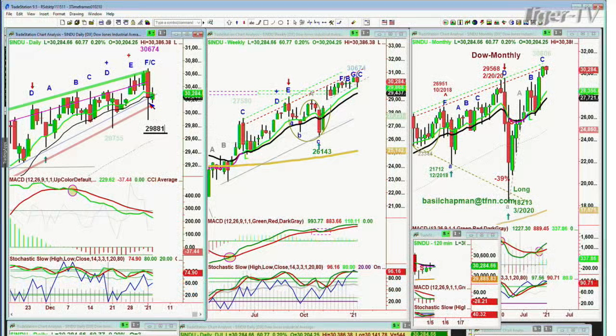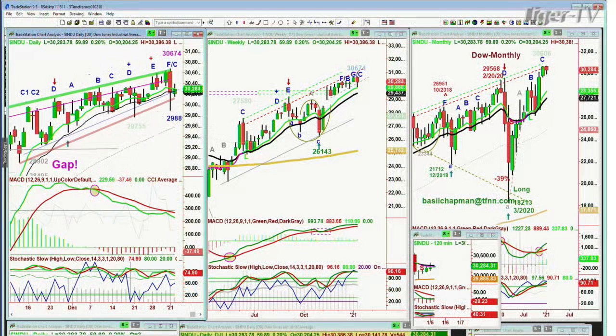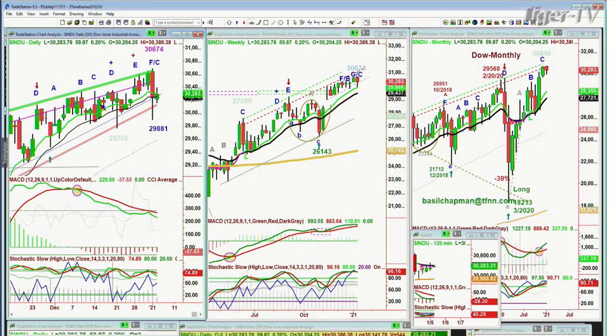The Dow is up 56 at 30,281 after a very serious decline yesterday, but it did come back very nicely to close just right on the 14-period exponential moving average. But what it did is, you remember that rising wedge that we've been talking about with a Chapman wave inside the repellent zone? Wow, was that a repellent zone? But wait, it went right through the uptrend support line, went to 29,881.